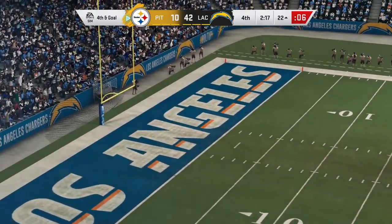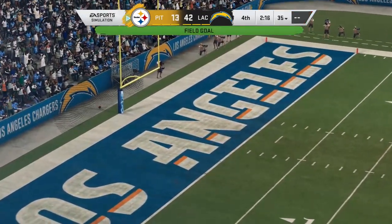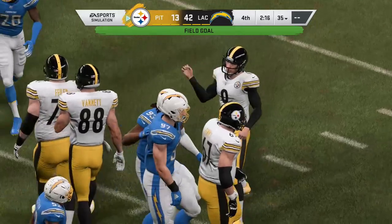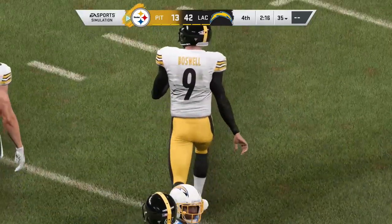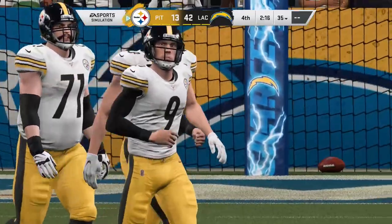So in this spot, you remember what the coaches told us before the ball game? Any drive that ends with a kick is going to be okay with us, whether it's a punt, a field goal, or an extra point. Take the field goal right here.